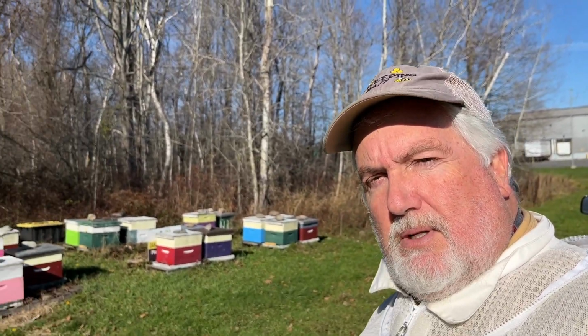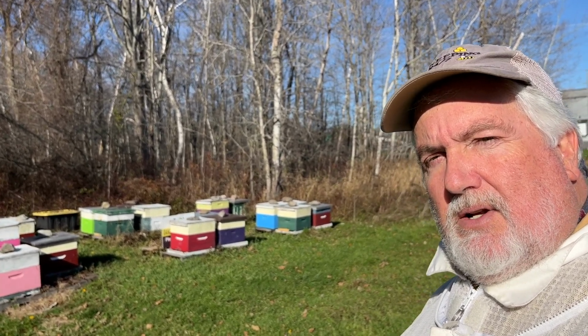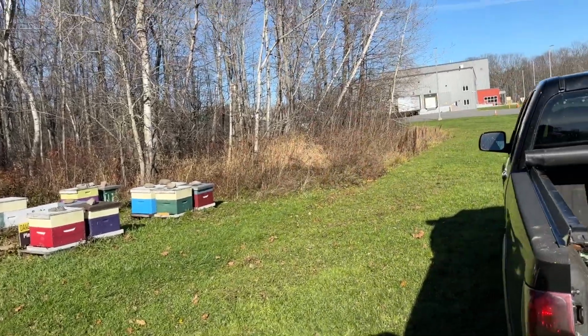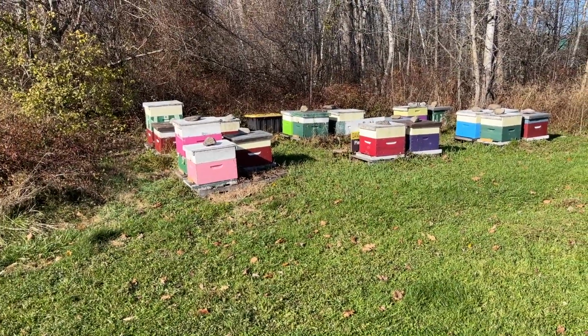I think if it gets much colder than that, I'll have to rely on the drizzle method and dribbling a solution of oxalic acid onto the frames, the seams of bees themselves. Anyway, I'm going to get set up and do a bit of treatment.